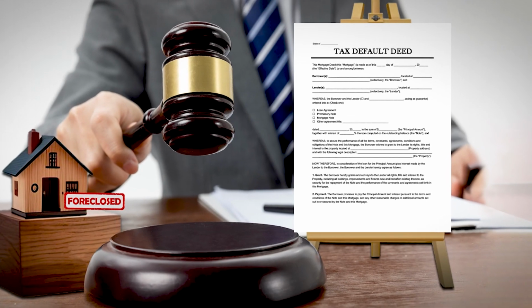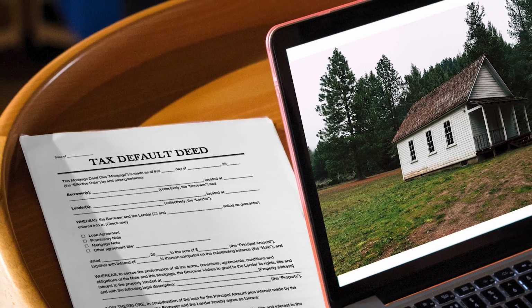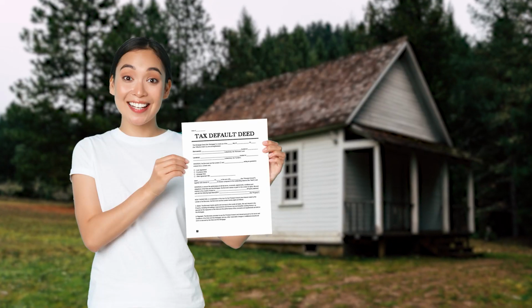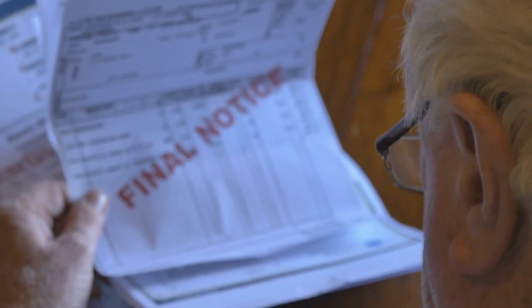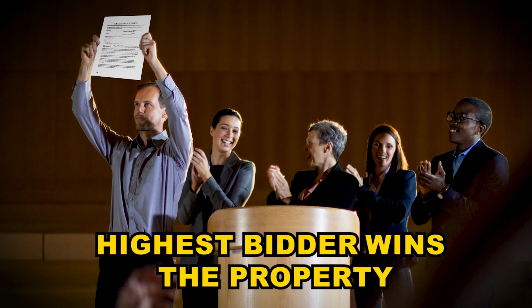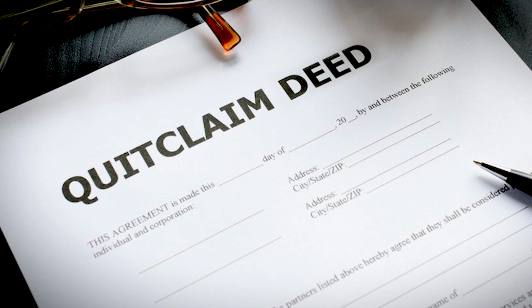Some of the rules for the races are the same. The county uses a tax deed, which is a piece of paper which transfers real estate from the local government to the new purchaser. The local county has acquired the property from a defaulting property owner. The county will resell the property, and the new owner will be the highest bidder at the auction and receive a deed which has the effect of a quitclaim deed.